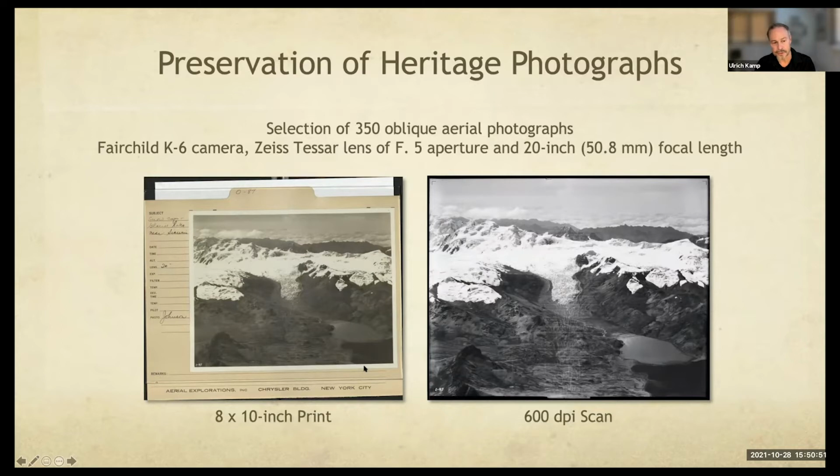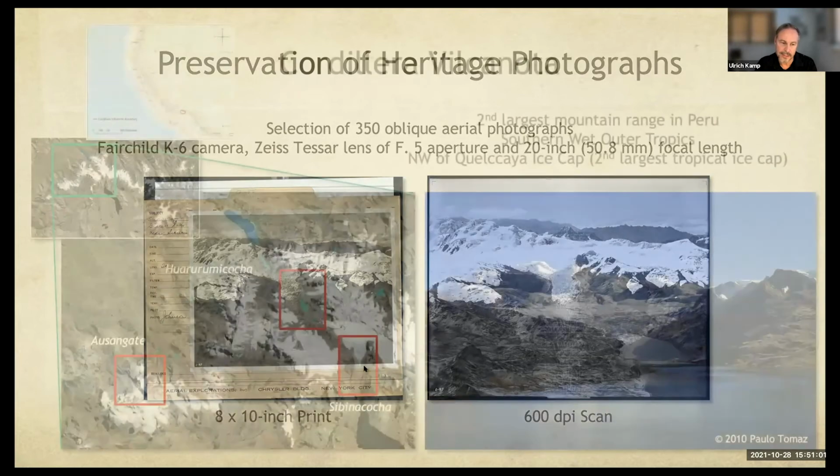So the pictures are mounted on cardboard, some very rudimentary notes like photographer Johnson and so forth, but otherwise no information. And then we digitized it, as you see on the right side.